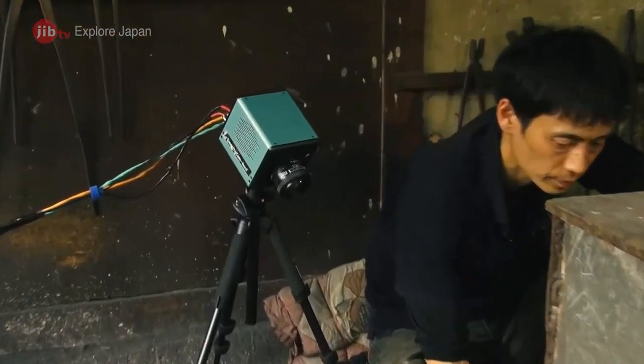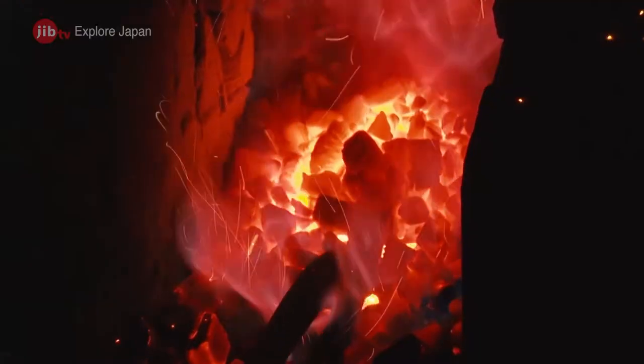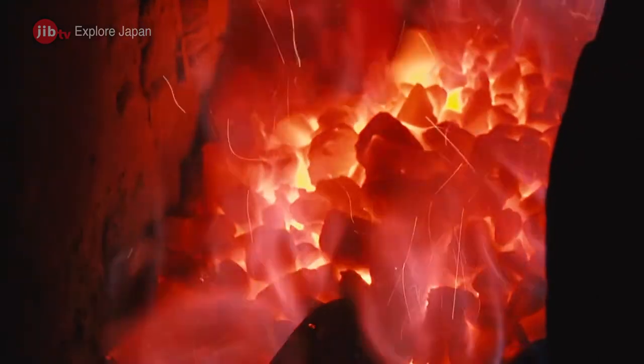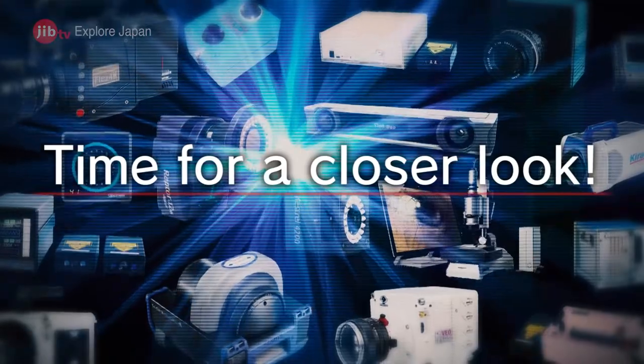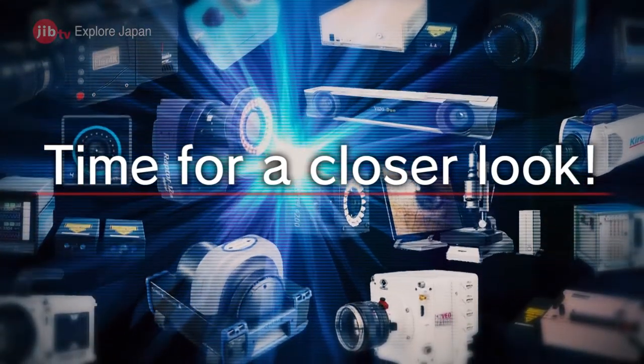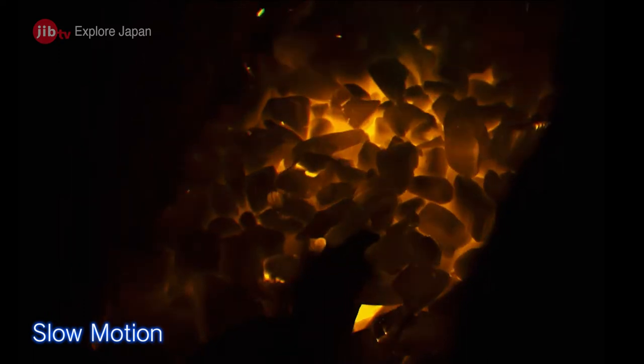This time, we used a camera mode that can detect differences in temperature by color and filmed the furnace's interior. Time for a closer look. Just before the master removed the blade for tempering, there was a change in the furnace. Green flames appeared suddenly, indicating temperatures over 900 degrees Celsius.